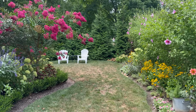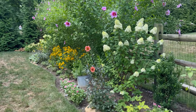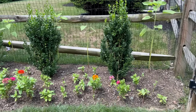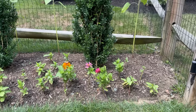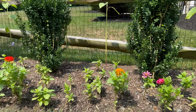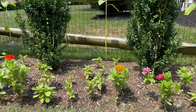I guess I will start off on the right side here, since I'm already talking about the Rose of Sharon. Bring you over here and show you that I have some Magellan zinnias in bloom. If you've followed me for a while, you know my struggle with rabbits. They have been absolutely just so intense this year, just eating all of my zinnias, many, many other things, but I finally am getting some Magellan zinnias in bloom.